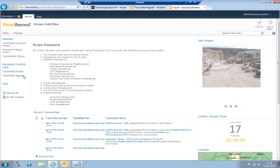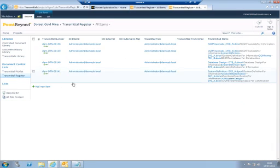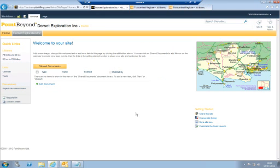If I go back to my transmittal register, I can now see this bottom one is my new transmittal. The other thing that the workflow does at this stage is it takes a copy of those documents and copies them across to the client-facing extranet. So let's go ahead and have a look at that now, and I'll just flick over to this tab. So this is the extranet. This is the site the clients can log into themselves.